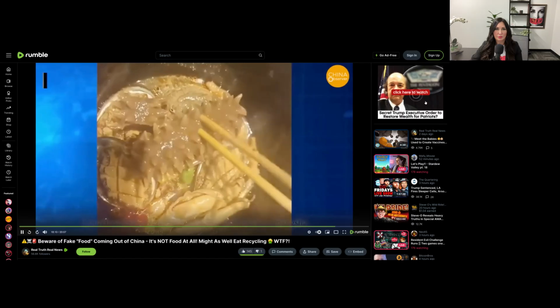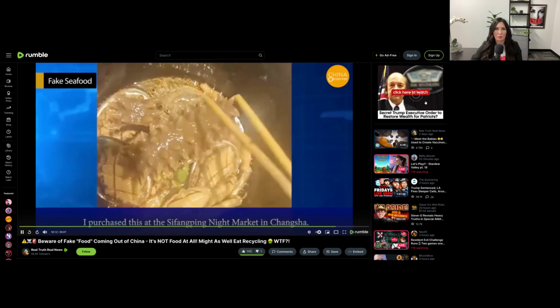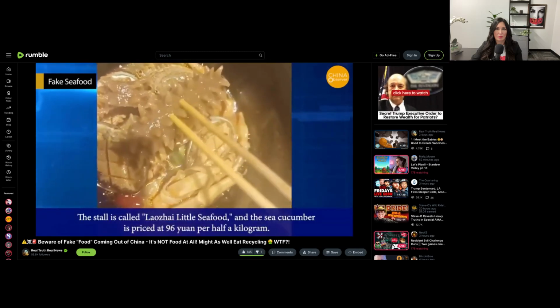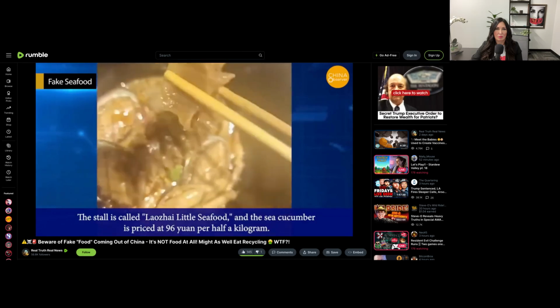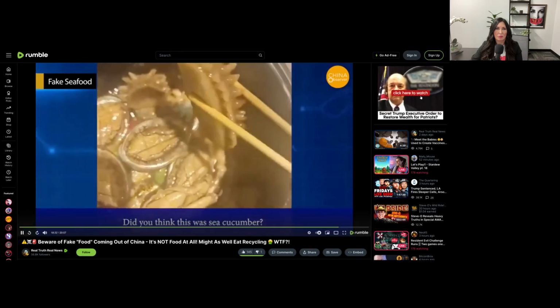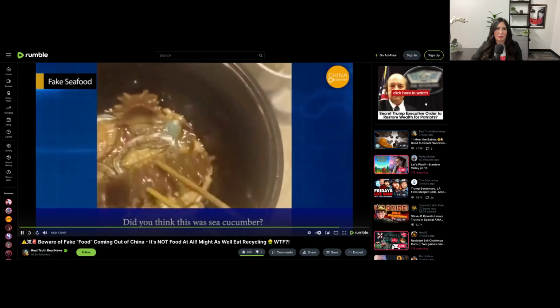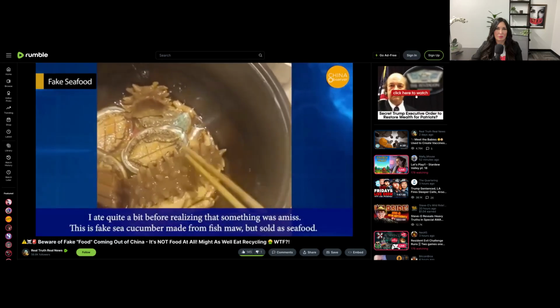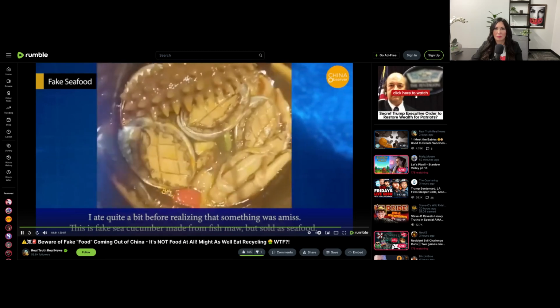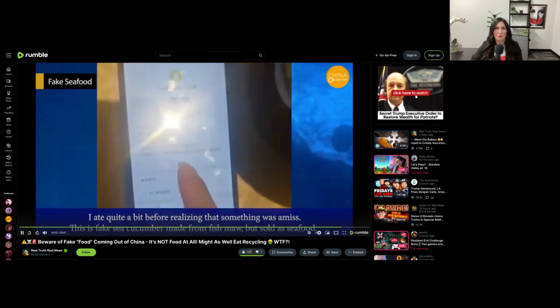I purchased this at the Shifangping night market in Changsha. The stall is called Lao Jai Little Seafood, and the sea cucumber is priced at 96 yuan per half a kilogram. Did you think this was sea cucumber? I ate quite a bit before realizing that something was amiss. This is fake sea cucumber made from fish maw, but sold as seafood.